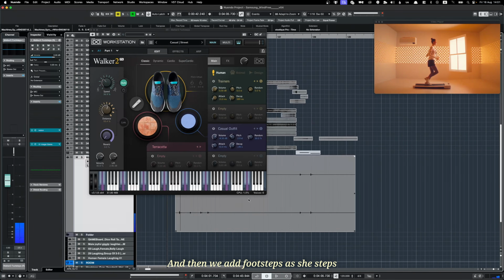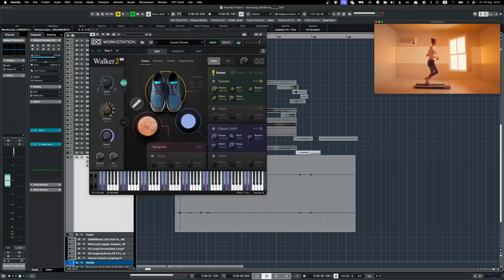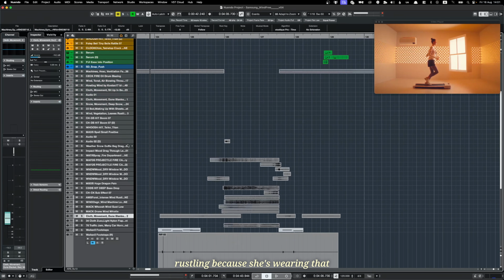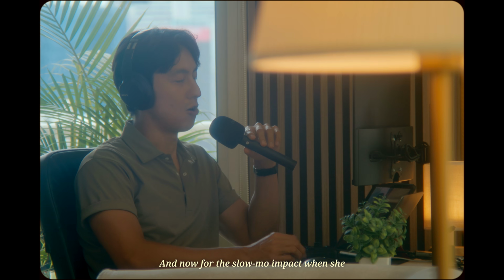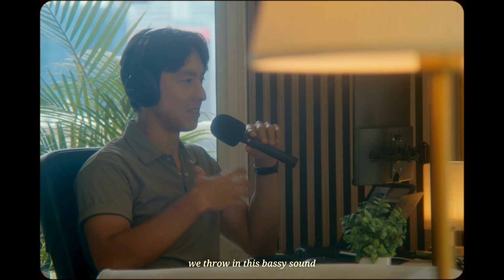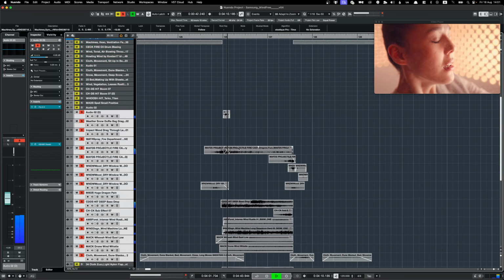And then we add footsteps as she steps off the treadmill and walks up to the window. And then we also added some clothes rustling because she's wearing that sports nylon attire. And now for the slow-mo impact, when she opens up the window, we throw in this bassy sound to show the time slowing down. So it's this huge impact.